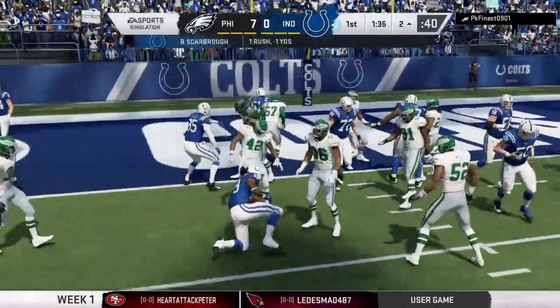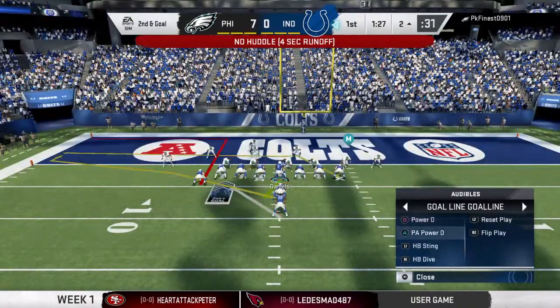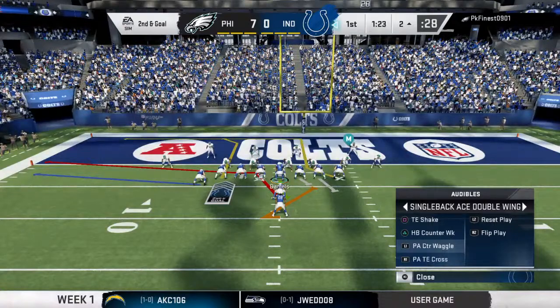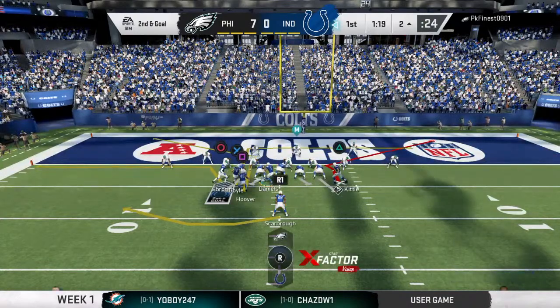And he'll actually lose a little bit of yardage here. Back to the 2. That's going to go as a loss of 1 on first down. Back at the 2 now. Here's second and goal. Second and goal at the 2-yard line.